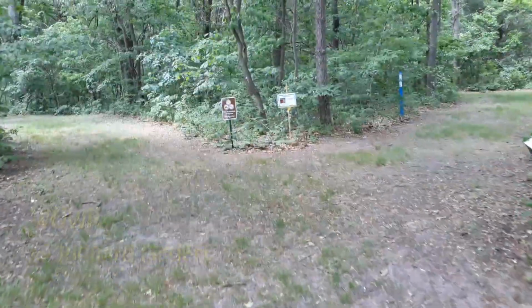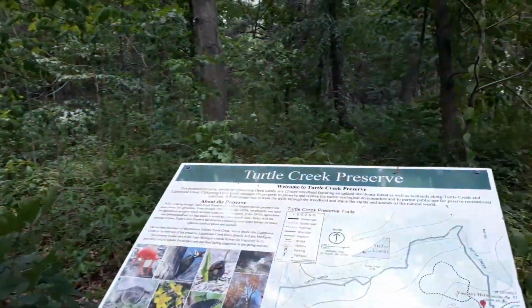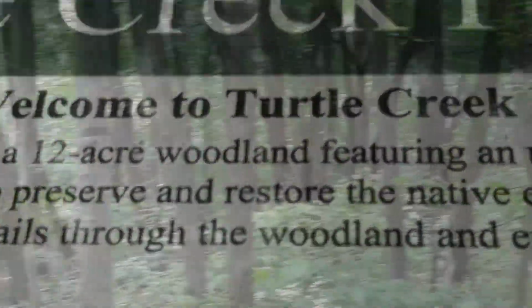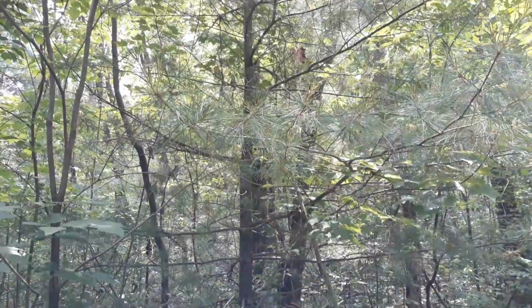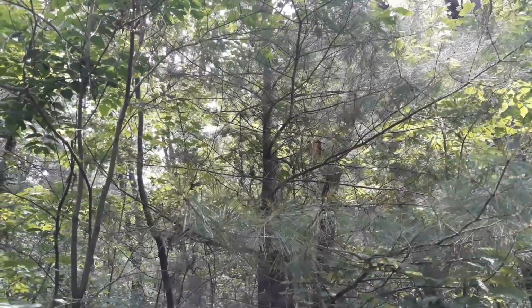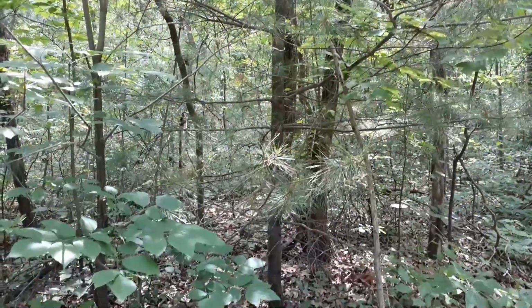What's up, Richard? And today we're at the Turtle Creek Nature Preserve. This is just a smaller white pine. We're gonna go find a big one here in just a few minutes.